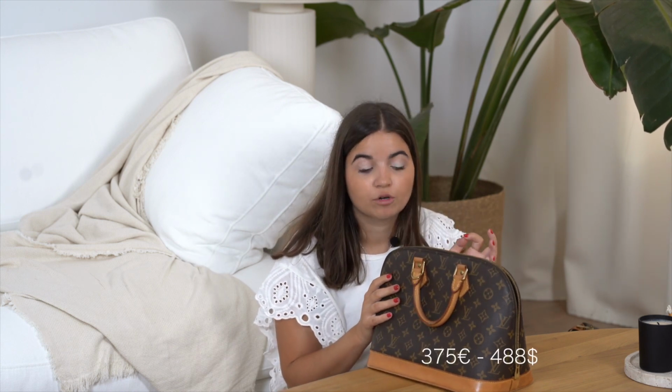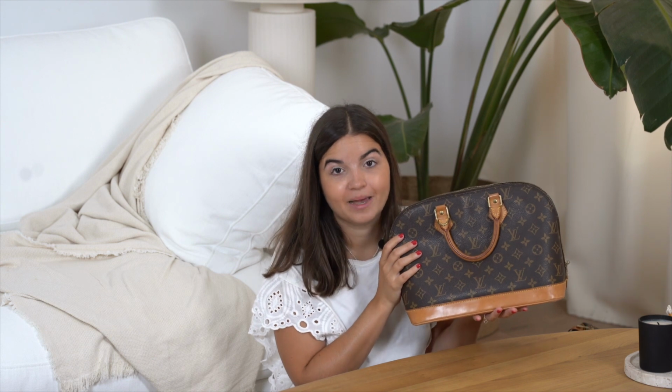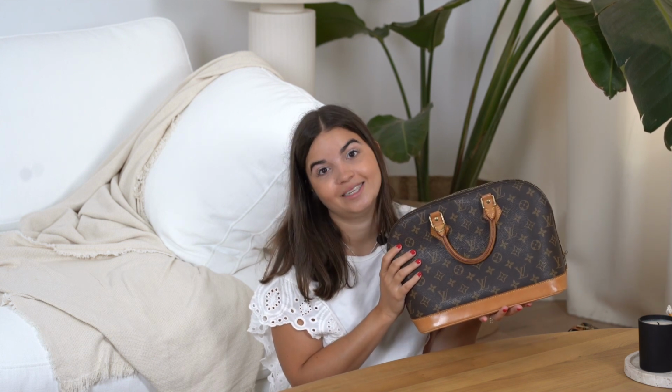We have a price of 375 euro. This is insane. I think you are going to love it. This is such a nice bag to have in your own collection, guys.